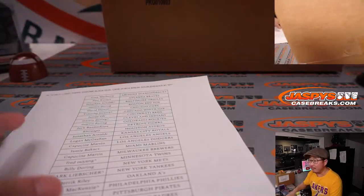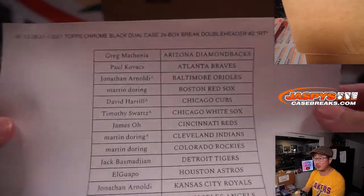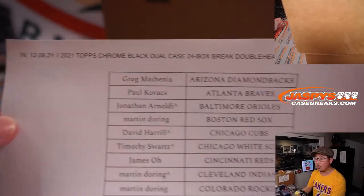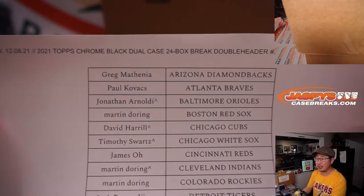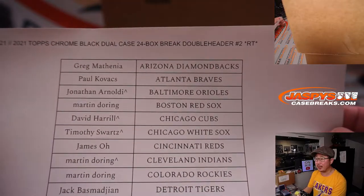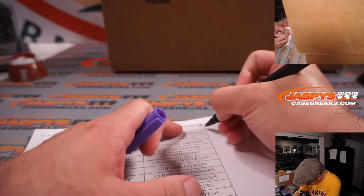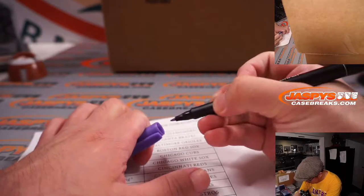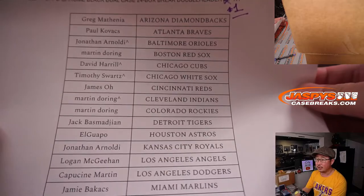All right, welcome back, everybody. A lot of trade chatter, but in the end, no deals were done. Here on Wednesday the 8th, in our brand new 2021 Topps Chrome Black Baseball dual case break, doubleheader break. Actually, it's not break two. This is actually break number one. Break number two is in the store if you want to check that out.